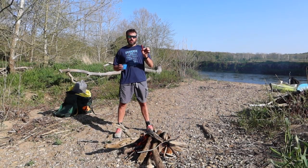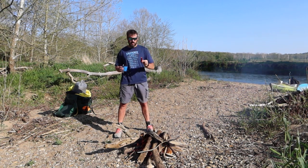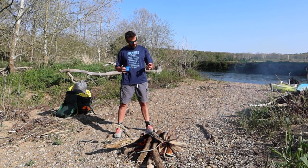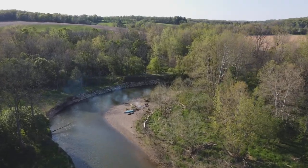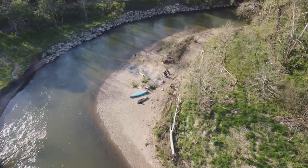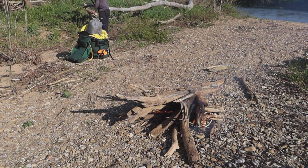Enjoying some jalapeno and cheddar venison sticks, courtesy of Dave. Him and his family got six deer last deer season, so delicious pre-dinner snack here. A little spicy, just what I like. Nothing like a good sandbar fire along the river. I love just piling it up with some good old driftwood.